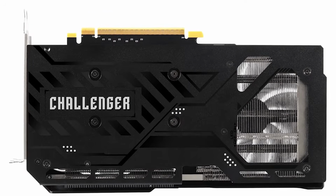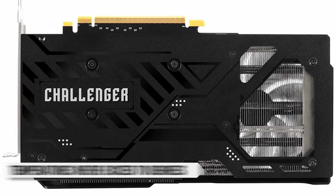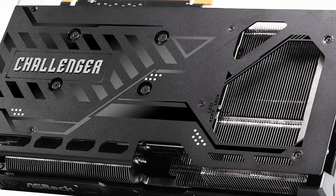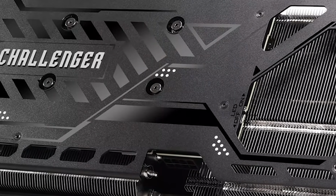The ASRock Challenger is a great variant, and temperatures never exceed 70 degrees while gaming. It's a great 1080p card that won't break the bank, and 12GB of VRAM ensures that you never run into struggles with textures not loading.